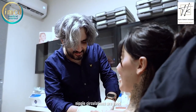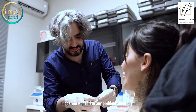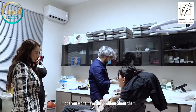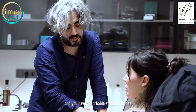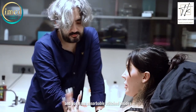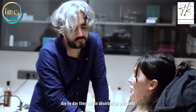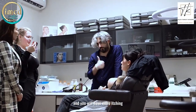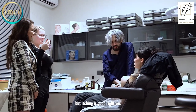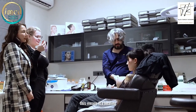Nipple circulations are good. I hope you won't have any problem with them. It started to itch a little, so I was like, oh, that's good. It's healing, yeah, and you have absorbable stitches inside. Day by day, they will be absorbed by your body, and you will have more itching. But itching is good, right? Yes, this means it's healing.